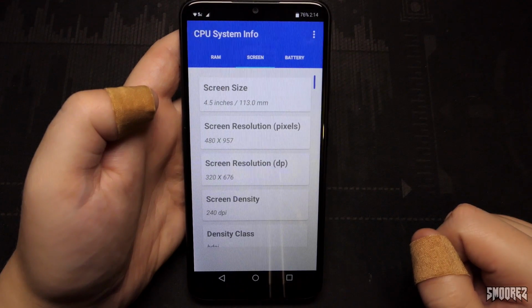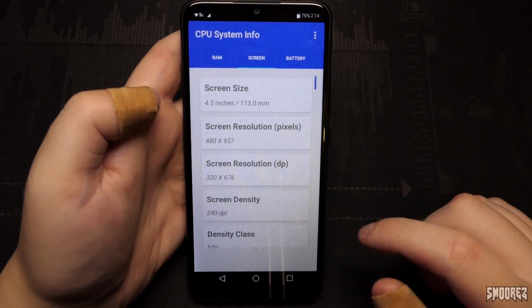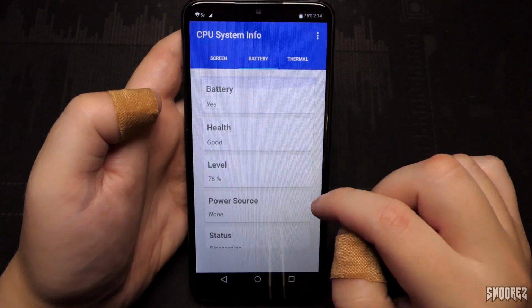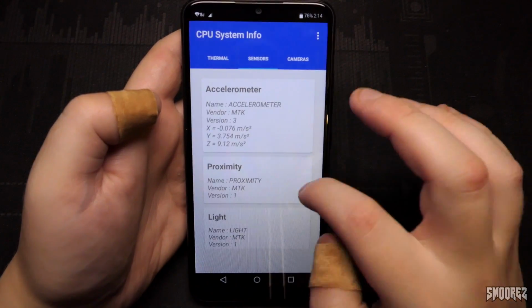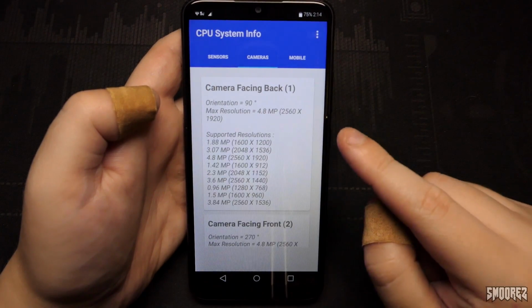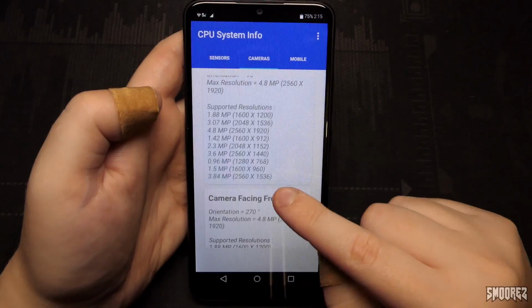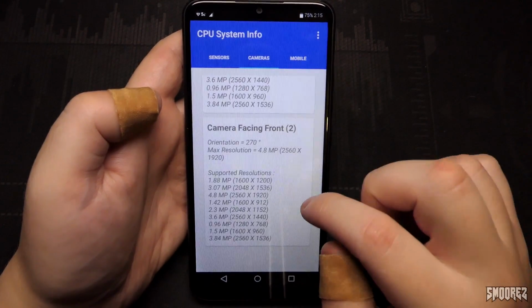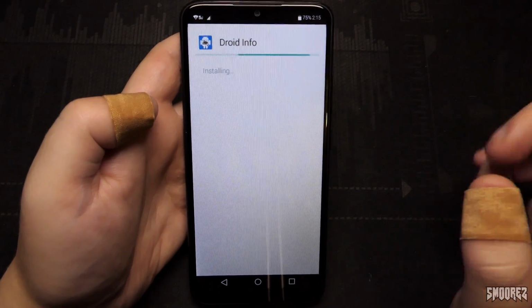Yeah, okay, I might have to look at the flex ribbon to see what's going on there. I might try another application as well, just in case. Battery is not listed there. Okay. Temperatures, sensors. 5 megapixel back camera, 5 megapixel front camera. It does take photos at 2560 by 1920, so that would be, yeah, 4.8 megapixels for both. Seems about right. I'm going to try Droid Info just in case.